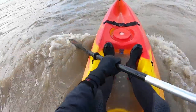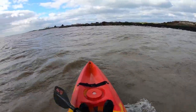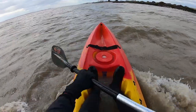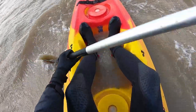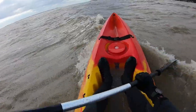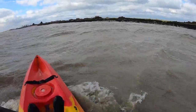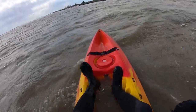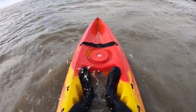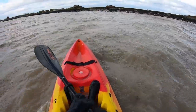Oh my god, we just took on a lot of water. I need to get this water out ASAP. We are sinking, boys. We are down low. These big waves coming in are not good. I don't really fancy landing on those rocks either. I need to start trying to get rid of some of this water, but there's not really an easy way to do that.